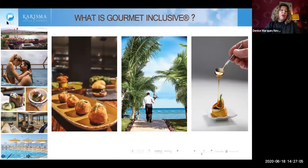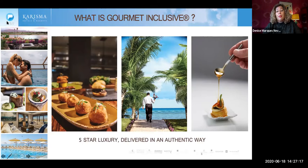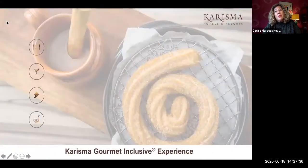So what is gourmet inclusive all about? You see a lot of luxury in your jobs day in, day out, but what is 5-star luxury and what is gourmet inclusive? Well, the 5-star luxury gourmet inclusive for Karisma is always delivered in an authentic way. So who wants to go on a long haul flight and arrive somewhere where you could be anywhere and you don't know it? We like to deliver our 5-star luxury in an authentic way so you really feel as if you're in the destination that you've gone to visit.